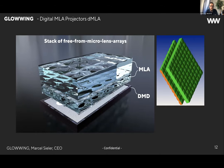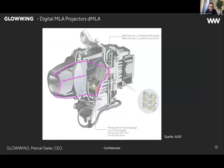So just to have one example, this is the current headlight from Audi. And as you can see, the optical engine needs a lot of space over here to generate a low beam distribution. So here's the DMD. In this case, there are no prisms for splitting the illumination and projection light path. So there's only one mirror, one LED that is collimated, and some pretty, 1, 2, 3 bulky lenses to focus the image on the street.